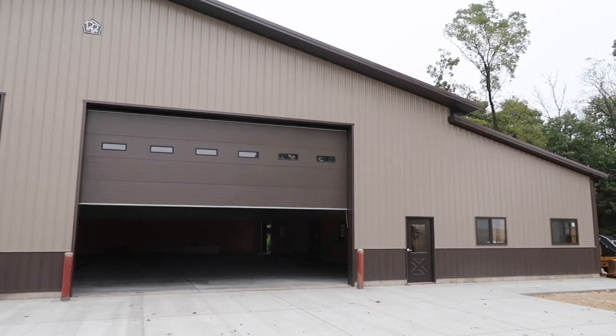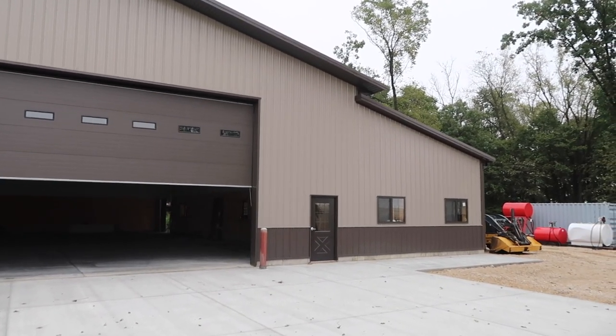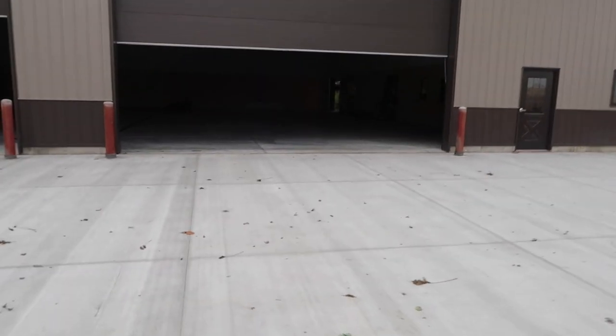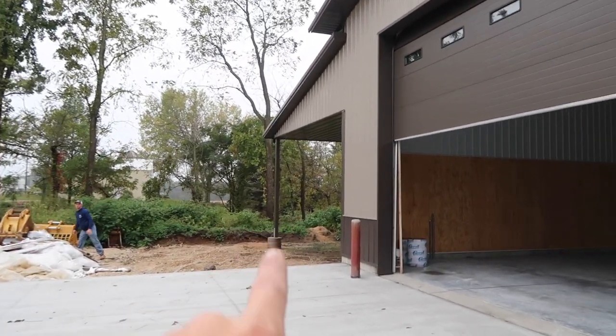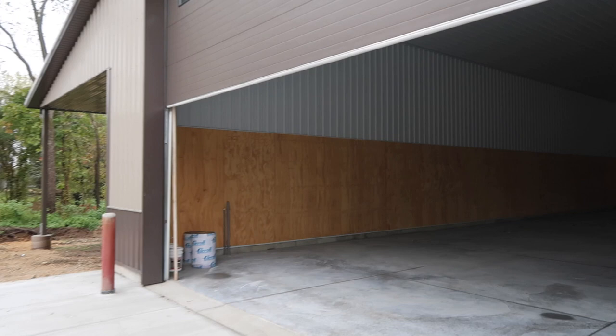Color match garage doors, 24 by 16s. Got the front apron all done. We just wrapped up wrapping all those columns down the lean-to.